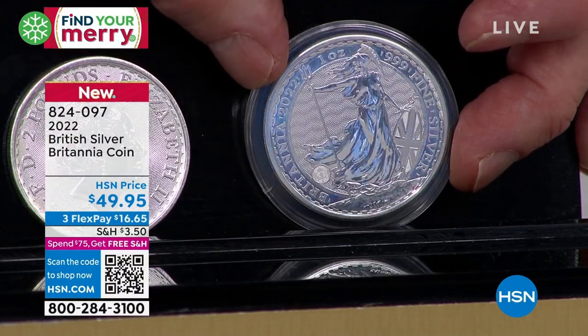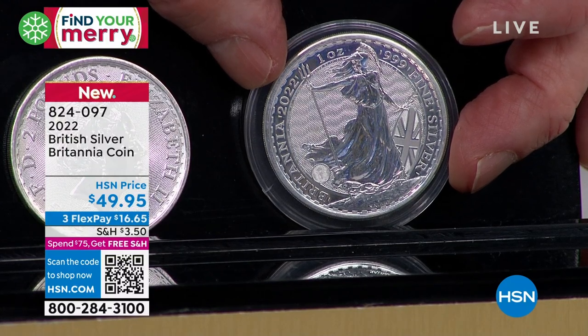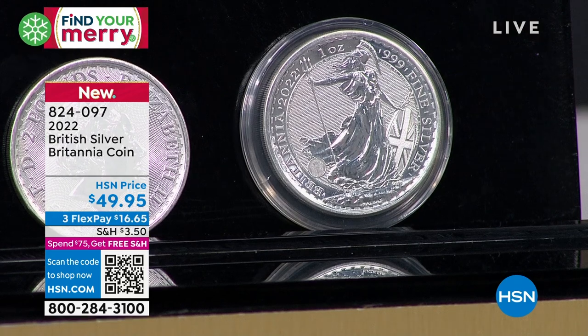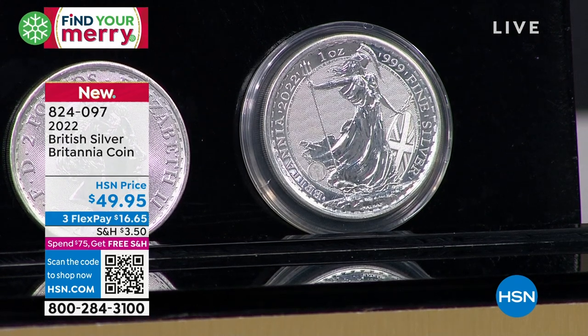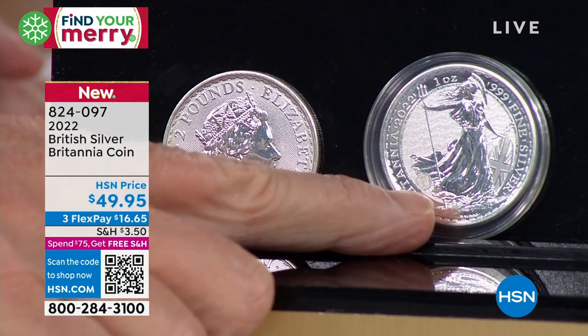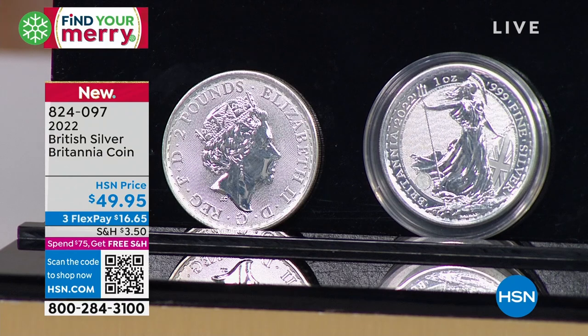Hang on a second. And then you turn it that way, and it's a lock. Oh, look at that. Wow. That is what they call lenticular. It's a new word for me. As it changes angles, it changes image. Lenticular, and that has been minted into the coin.